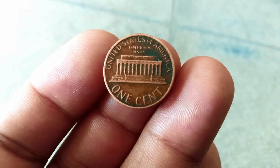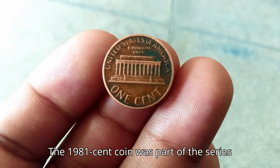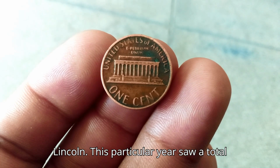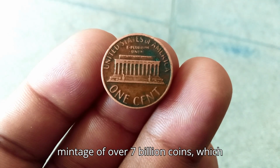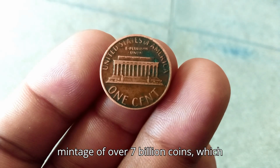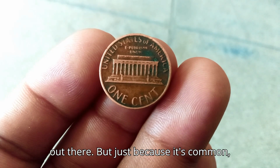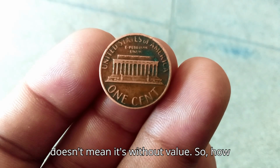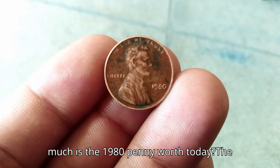Let's find out. The 1981-cent coin was part of the series that began in 1909, featuring Abraham Lincoln. This particular year saw a total mintage of over 7 billion coins, which makes it one of the more abundant pennies out there. But just because it's common doesn't mean it's without value. So, how much is the 1980 penny worth today?